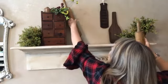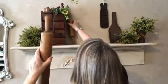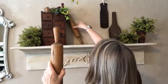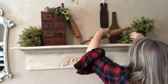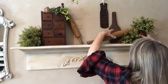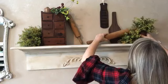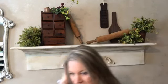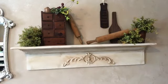Let me see here. Which way? No, I'm going to put this one. I'm just going to tuck it here. I'm going to see what it's going to take to play around with it. And then I thought I might lay one maybe up over that, like that. Okay, so I'm just trying to get different shades of woods in here, different colors of woods is what I'm thinking.